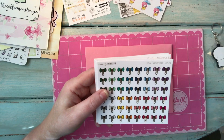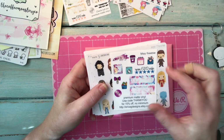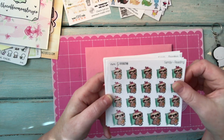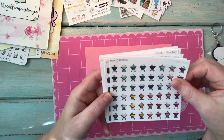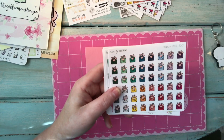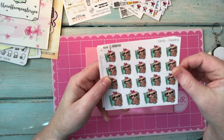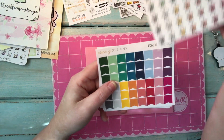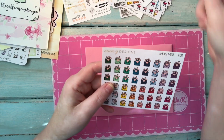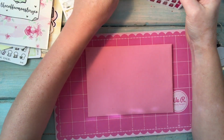So I got a rainy day, bow paper clips, grilling, happy mail, another freebie. I got the Iron Throne, more Sandy reading, grilling, cameras, paper bows, happy mail, another freebie, rainy day, Sandy reading, grilling, page flags, bow clips, another freebie, and happy mail. So that's what I got in my grab bags from EricaGDesigns.